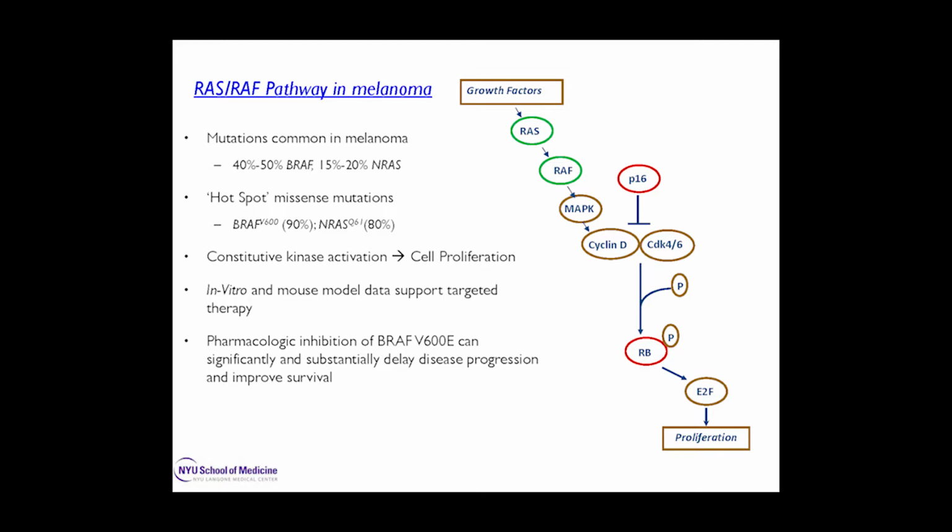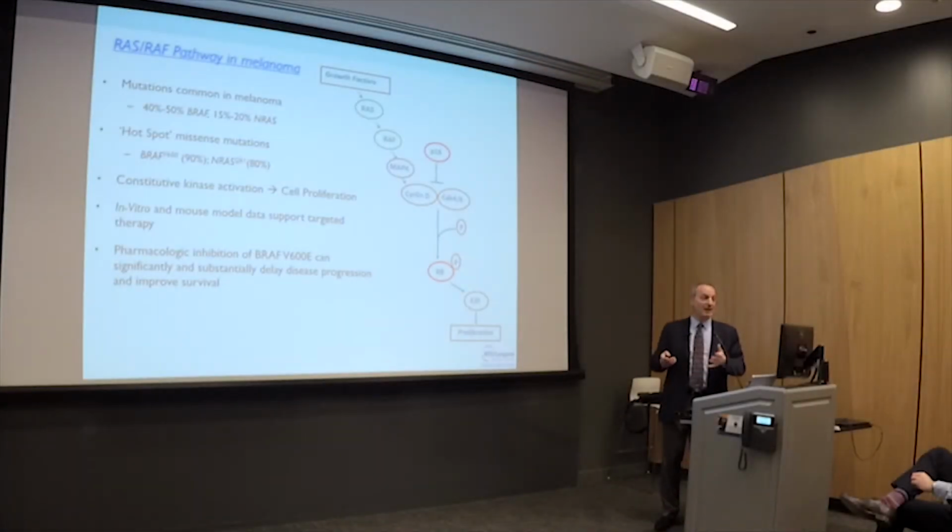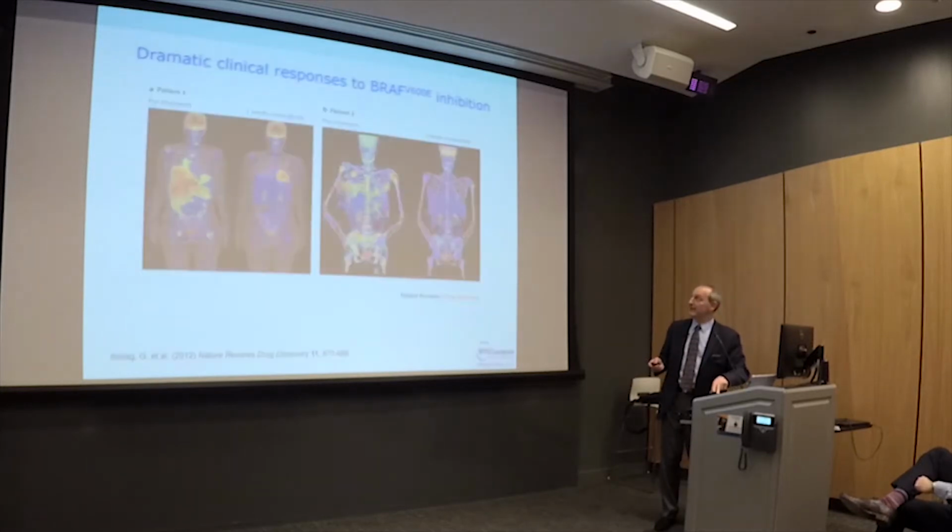It's been remarkable, the pace of discovery. I'm trying to remember exactly, I think this BRAF mutation was described around 2003, 2004, and it didn't take very long in the big scheme of things to come up with drugs to block it and put them into clinical trials, based on a lot of first in vitro data, then mouse model data, and then clinical trials to get us where we're at today.